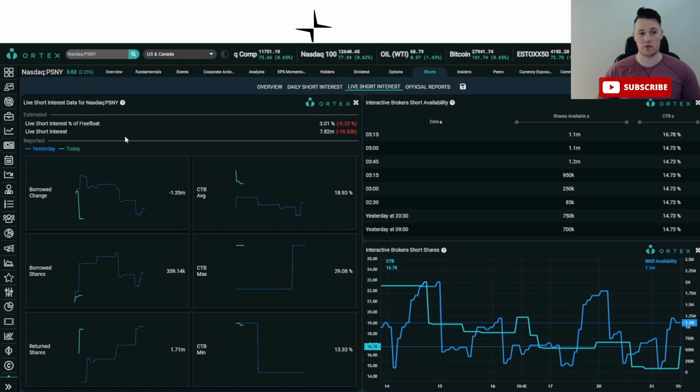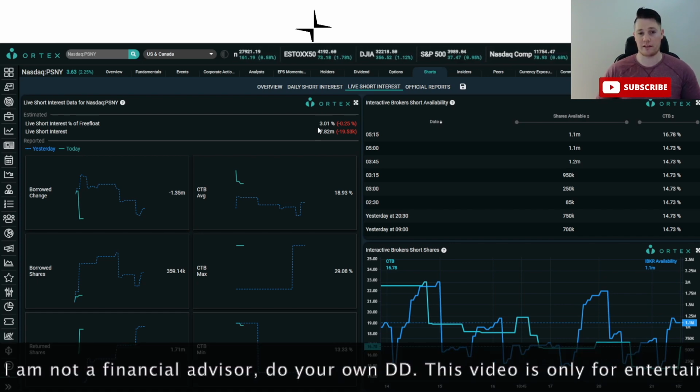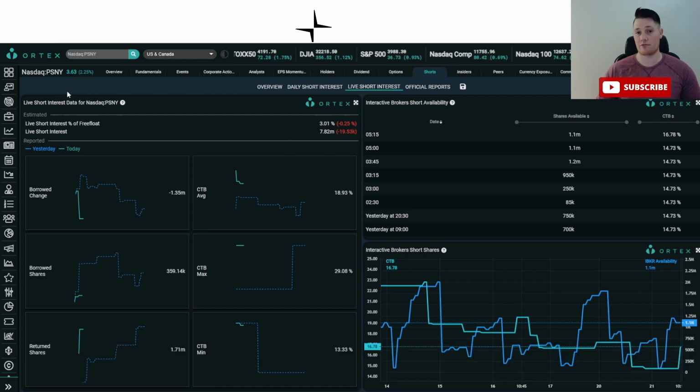3.01% of the free float is in fact being shorted. Cost to borrow, oddly enough, is starting to go up a little bit. So the average is around 19%, but still at 3% short interest, that's absolutely nothing. So definitely no squeeze in this regard. But of course, the fact that they are returning shows that they are believing in this kind of rally potentially, and maybe very much fearful about what the Feds might be doing as well.